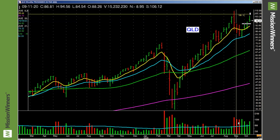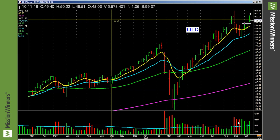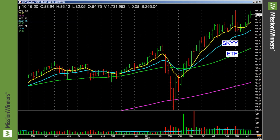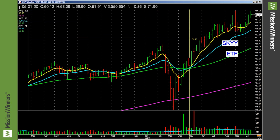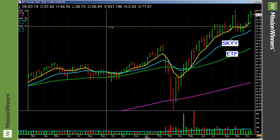We'll have to watch this. Maybe it'll pull back a little bit. We'll have to watch the price and volume on it. QQQ, same situation. Cloud computing, another cloud computing. Hitting all-time highs there, touched it. Looks good, fine, hanging in.